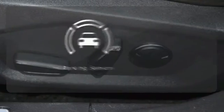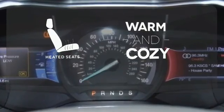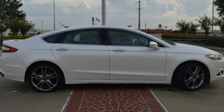Say goodbye to ding bumpers with the parking sensor. Wrap yourself in the comfort of heated seats. The 2013 Fusion is a refreshing take on the modern sedan. Come on in today and take it for a test drive.